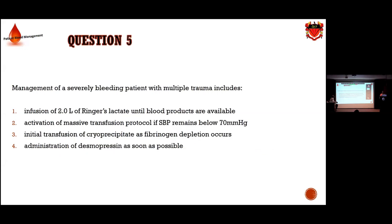The last one: management of a severely bleeding patient with multiple trauma includes infusion of 2 liters of ringer lactate until blood products are available, activation of massive blood transfusion protocol if blood pressure remains below 70 millimeter mercury systolic, initial transfusion of cryoprecipitate as fibrinogen depletion occurs, administration of desmopressin as soon as possible.